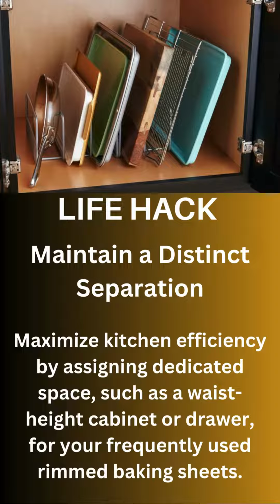Life hack, maintain a distinct separation. Maximize kitchen efficiency by assigning dedicated space, such as a waist-height cabinet or drawer, for your frequently used rimmed baking sheets.